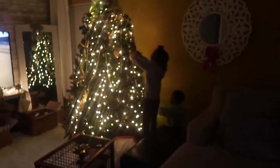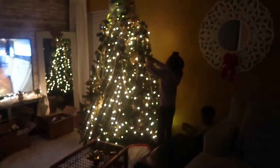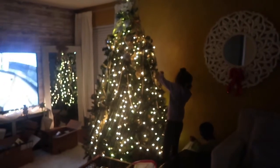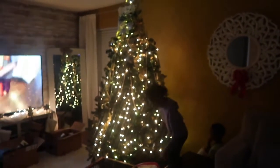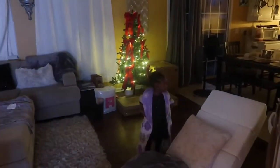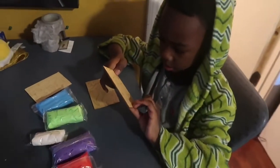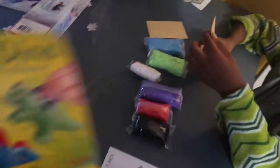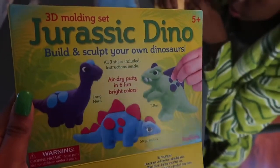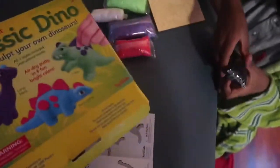And Waleek is now in the process of taking the ornaments off the tree. It's January 1st, new year. Happy New Year! So Waleek got this Jurassic dinosaur set, a 3D molding set, for Christmas. And he's about to do it now.